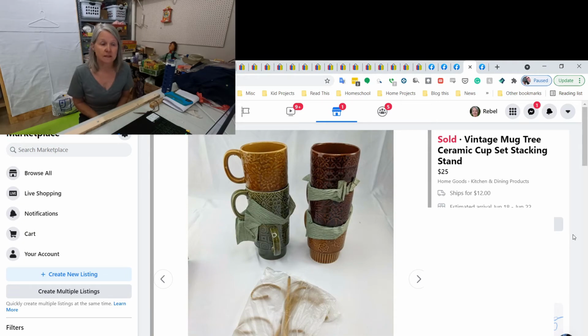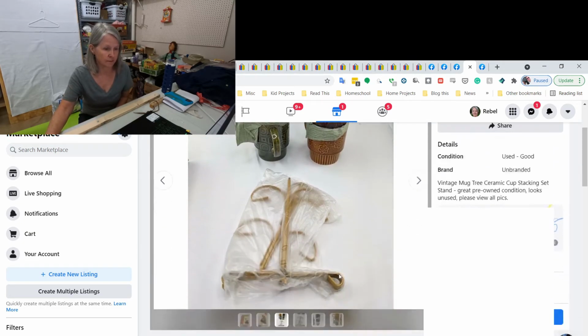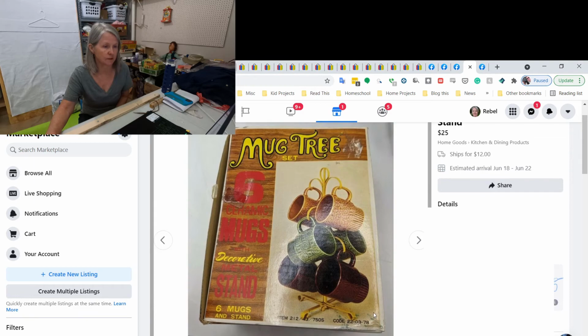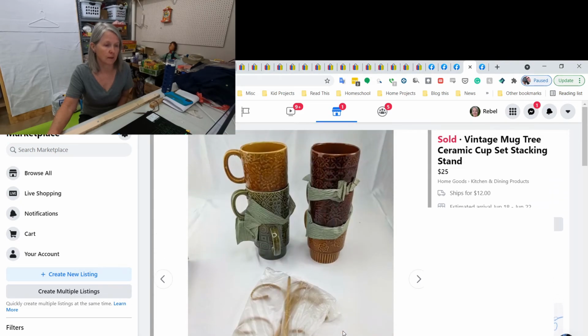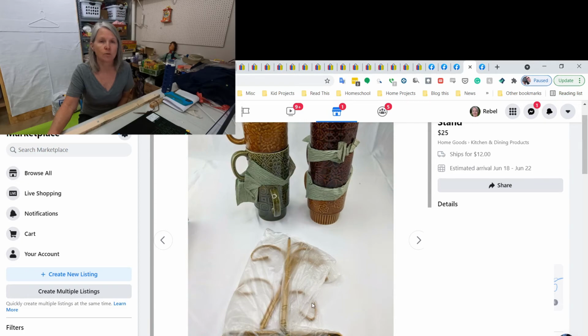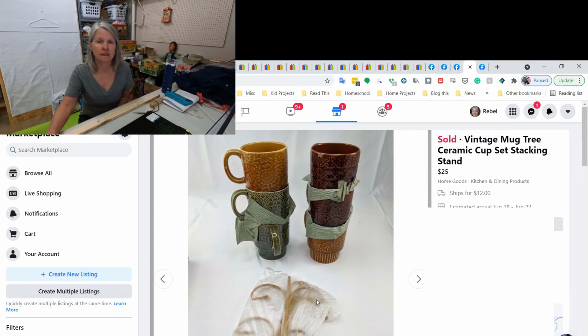My husband picked these items up. Let me take it back to its original so you can see what it looked like. It was just these coffee cups with a little metal stand that you could display them on. Here's the set. It's just these 6 cups. On the bottoms they are marked Japan, and then this wire rack. It did not look like it had ever been used. So I listed it and sold it for $25 on Facebook.